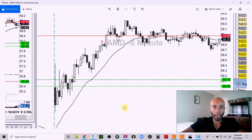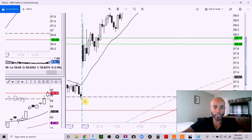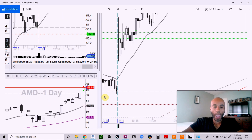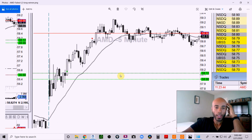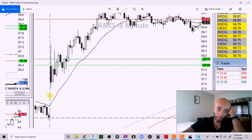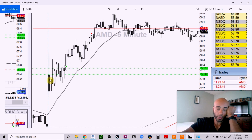I'm going to zoom in. On the daily chart, AMD is in an uptrend, and what I liked about AMD was we started off very bearish, but we did gap up. The attempt to sell off was reversed by the second bar. By the fourth bar, we had what I call the low one.